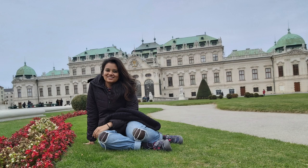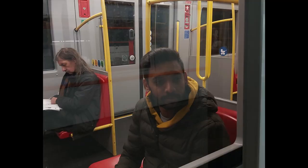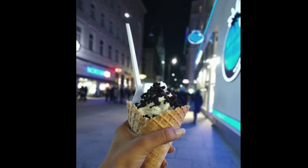After clicking some weird photos, we went back to city center by metro. We had to catch our Flixbus for going back to Maribor, but before that, we took this delicious ice cream. Boy oh boy, this made our day.